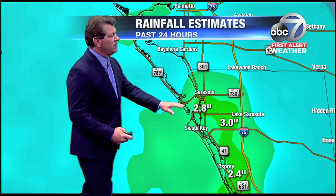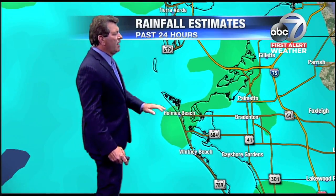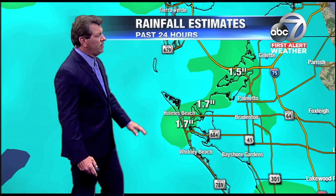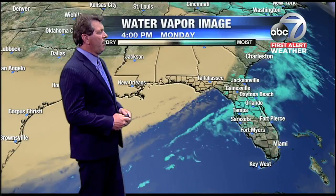You can see these are estimates now, 3 inches. Most of these I think are underdone. I think we had about 3 to 3.5 inches of rainfall, especially near downtown Sarasota, and then stretching off toward I-75 and Fruitville. Lesser amounts into Manatee County, but still pretty impressive. Over 1.5 inches from, looks like near Cortez, stretching all the way off toward Palmetto.